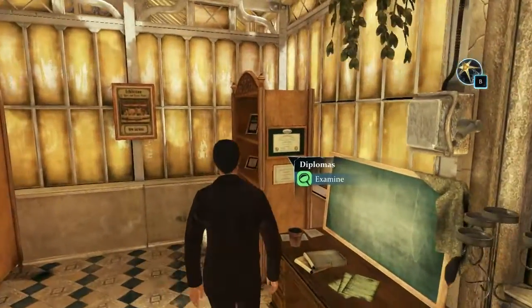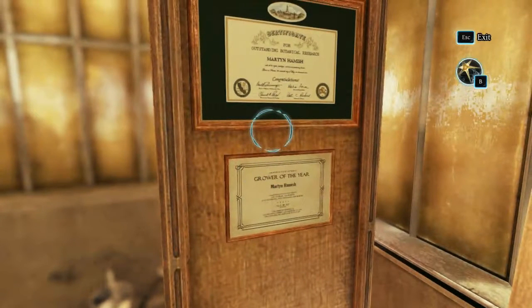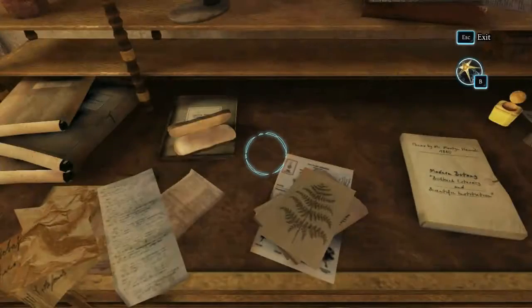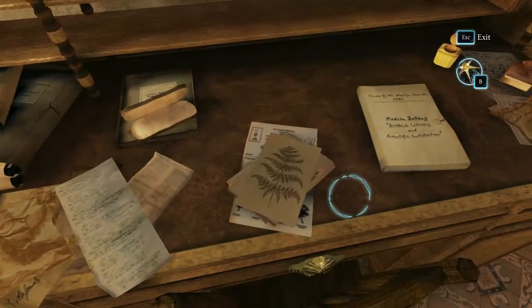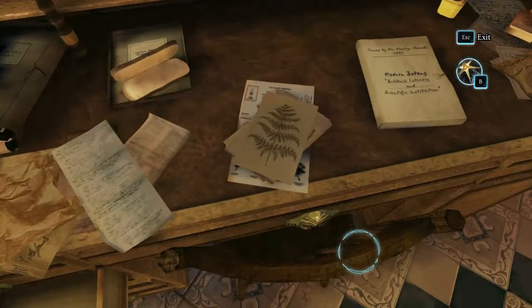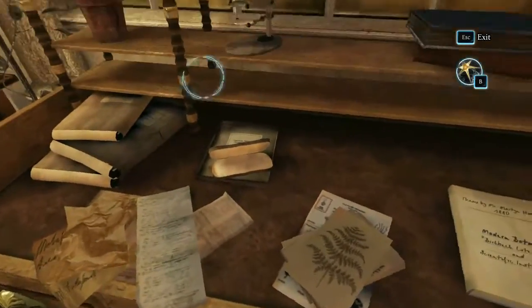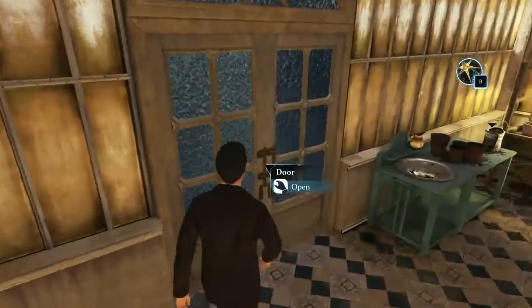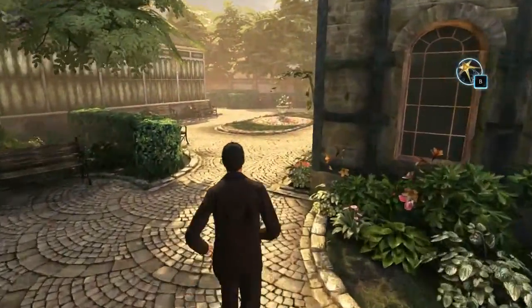So here, diplomas. Outstanding Botanical Research, Grower of the Year. Outstanding Botanical Research. Modern Botany. A thesis written by Martin Hamish. I can't see what that says. Anyway, he wrote a thesis. So he knows a lot about botany, right? And there's that stuff there. Okay, so Hamish is really, really good at his work.